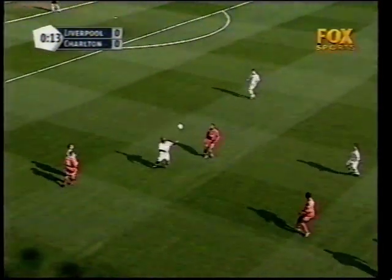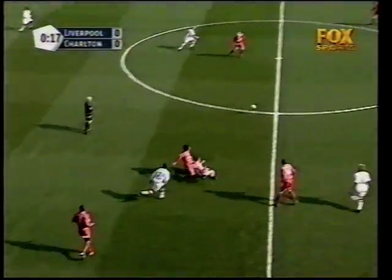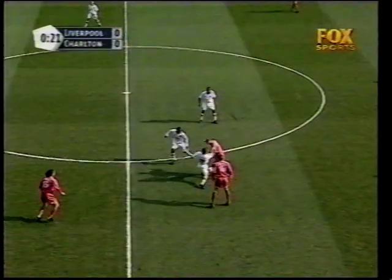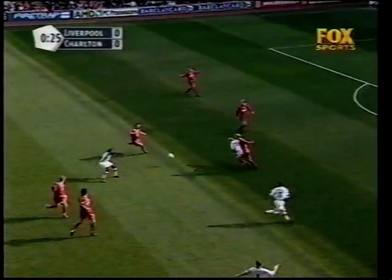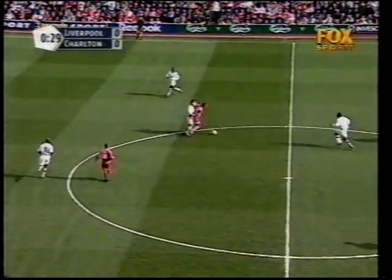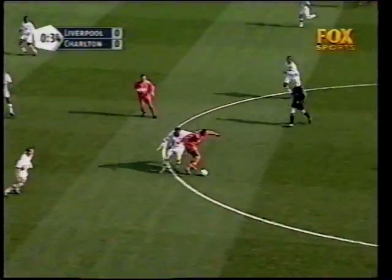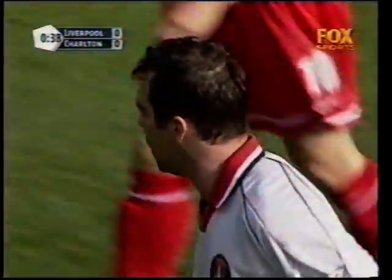Here's Richard Rufus. And Patrick Berger finds Danny Murphy. Clipped through towards Svensson by Euell. No foul by Sami Hyypia, felt Dermot Gallagher. Here's Nicolas Anelka. Free kick given away by Jorge Costa.